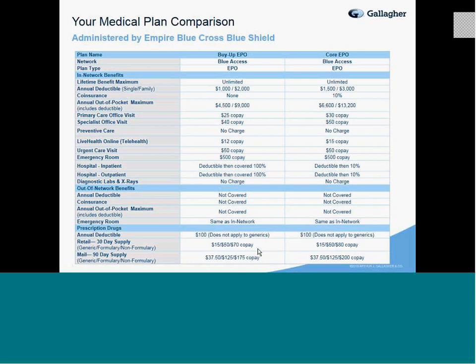If the deductible applies, once the deductible is satisfied, then you're going to pay $15, $50, or $70 copays for tier 1, 2, or 3 drugs in the buy-up plan, and $15, $50, and $80 in the core plan. And you'll see that the 90-day supply will provide you with a 90-day supply of medication for some savings associated with your copay responsibility.